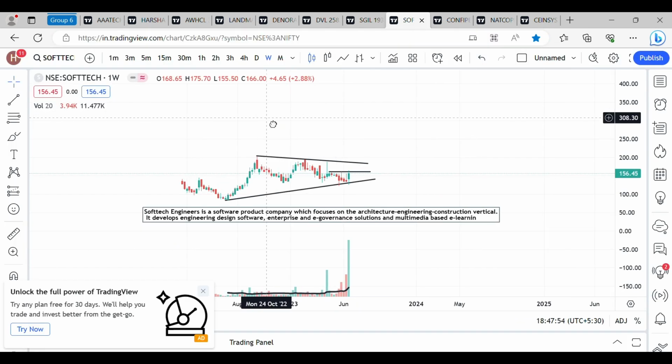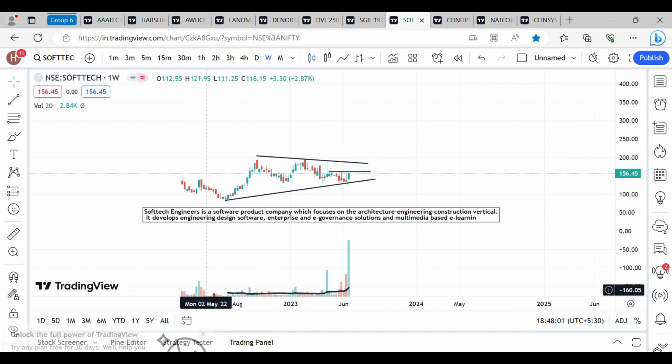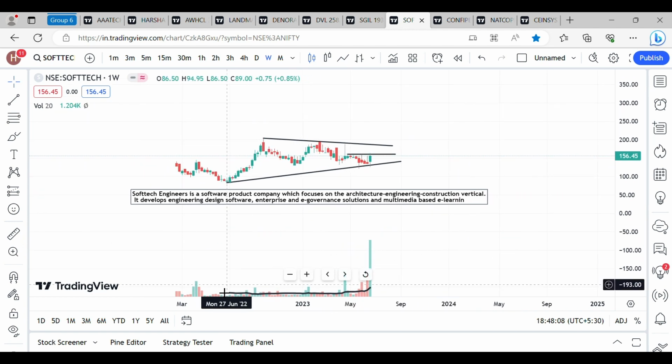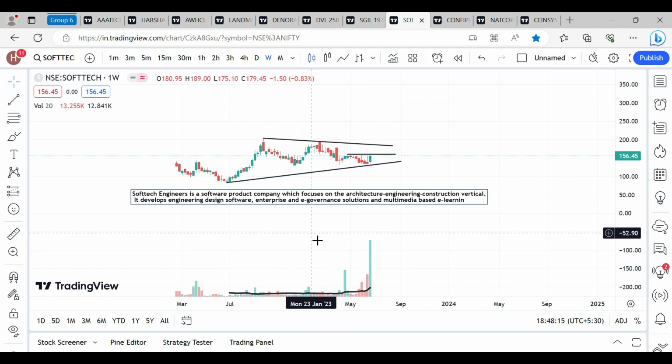Now coming to one more stock, which is Softech Engineers. It's a software product company which focuses on architecture, engineering, construction. So again, if you see, there was no past activity as such happening. Okay, and from April until June now, there's some activity being seen in the stock.